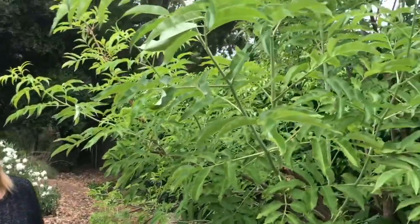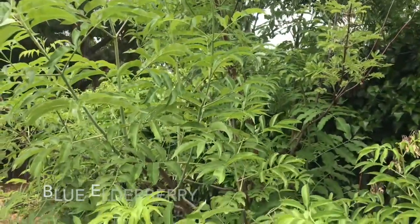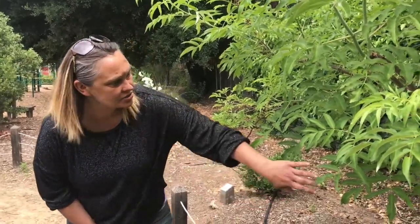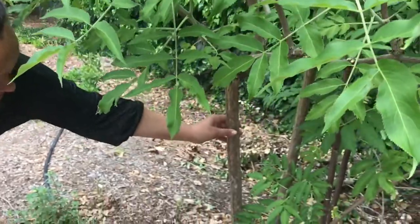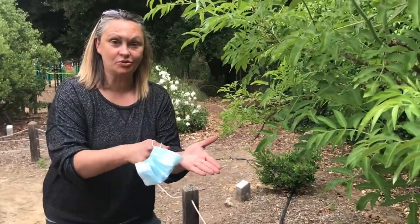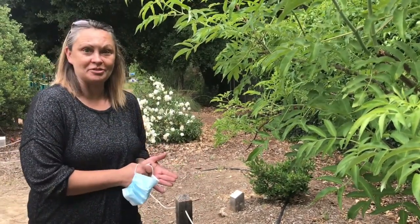Okay, this is definitely one of the neatest trees we've got here. It's called the blue elderberry, but the Native Americans also refer to it as the tree of music. Why is it called the tree of music? They dry out these branches here, and the thicker they get, like something like this, when it is dried, they're hollow in the middle. So they make flutes and clapper sticks. When you hit it against your hand, it makes a clapping noise. And they use that for keeping the beat, like a drum would be for the clapper stick.